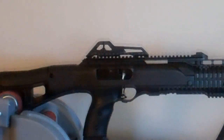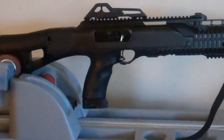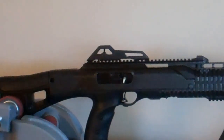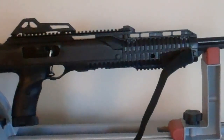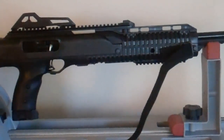It's got the ghost rings, and they are really good. I like them. It's got a ghost ring in the back that's adjustable for windage and elevation. It's also got plenty of Picatinny rails on it that you can use to put other stuff on.